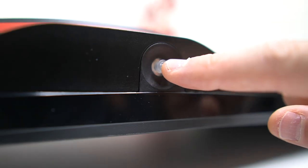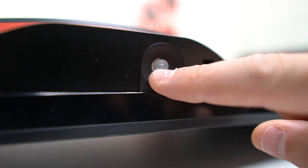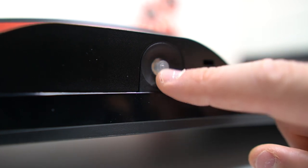And then as far as underneath the monitor here, as you can see, you have this little button here, and this is how we're gonna navigate through the menus, as well as your power button right there, which we're gonna go through the menu here shortly. But again, that's what I will be controlling the menu through.